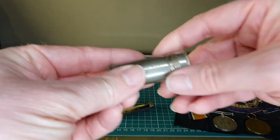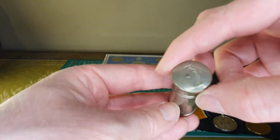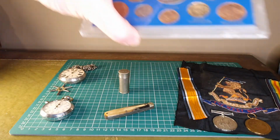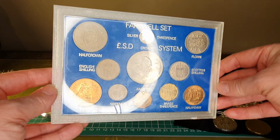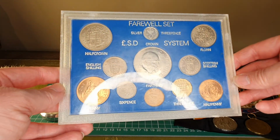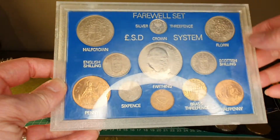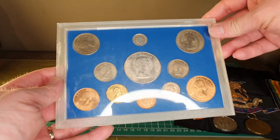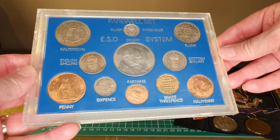Even this tube's interesting. Former mint for sore throat. I don't know how old that is. I used to collect coins myself when I was little, and this is the farewell set. When they went to the new style pounds and pence, I guess they were selling these as a memento of the old style coins in the UK. Yeah, silver threepence. So that's what that tube is. It's a pile of those. Not sure what the Winston Churchill one is. You're getting all kinds of reflections off my light there, so apologies for that. I thought that was a nice little memento.